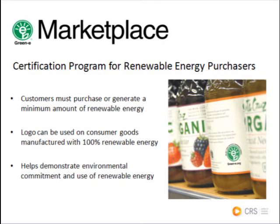The program really helps to demonstrate, and it's one of the easiest ways to demonstrate, an environmental commitment and the support of the use of renewable energy. We have over 65 companies in the program. We've been around for going on 6 years, and really represent the mark of renewable energy in the certification world.